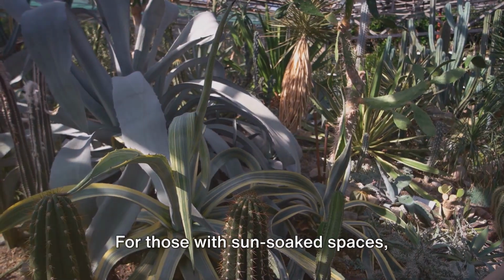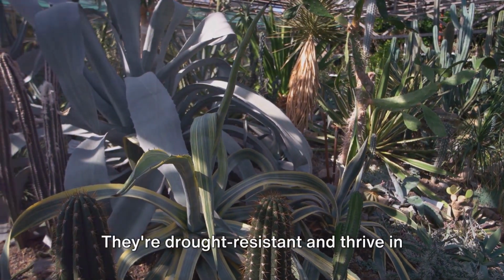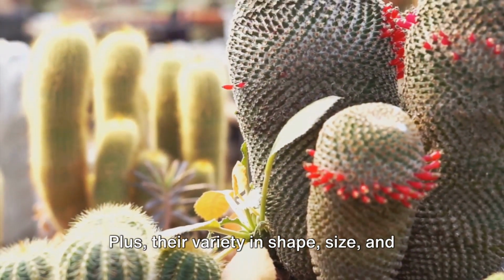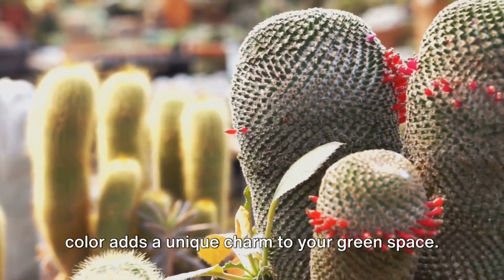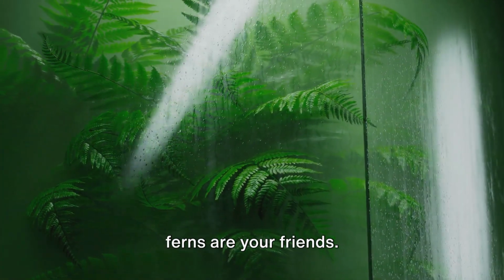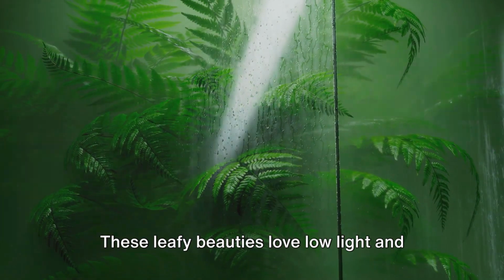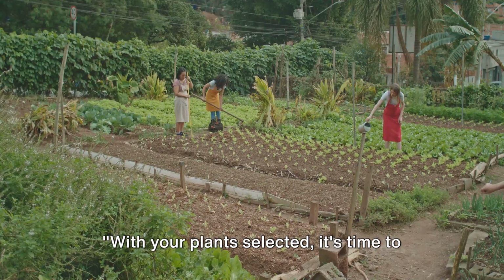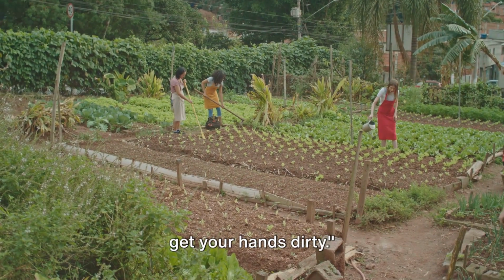For those with sun-soaked spaces, consider succulents. They're drought-resistant and thrive in sunny conditions. Plus, their variety in shape, size, and color adds a unique charm to your green space. And if you're dealing with shaded areas, ferns are your friends. These leafy beauties love low light and add a lush tropical feel to your urban garden. With your plants selected, it's time to get your hands dirty.